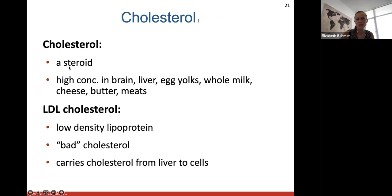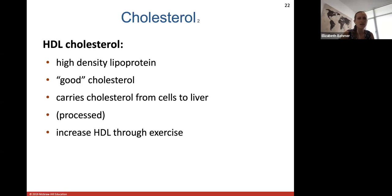Cholesterol is specifically what we call a steroid molecule, and the cholesterol is highly concentrated in the brain, the liver, egg yolks, whole milk, cheese, butter, and meats. Low density lipoprotein is known as the bad cholesterol because it carries cholesterol from your liver and takes it directly to your cells. And high density lipoprotein is considered the good cholesterol because it carries cholesterol from your cells and stores it in the liver. And you can increase the high density lipoproteins through exercise.